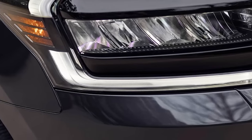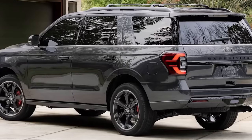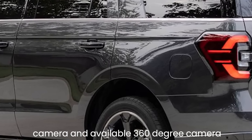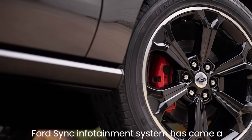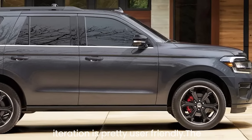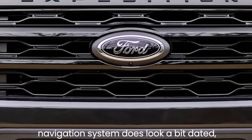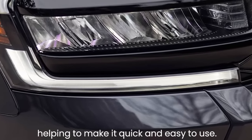Visibility out of the front is hampered by the massive windshield pillars. But even though the rear window looks to be a mile away, a clear backup camera and available 360-degree camera system take the edge off backing up. Ford's Sync infotainment system has come a long way over the years, and the newest iteration is pretty user-friendly. The navigation system does look a bit dated but offers pinch-to-zoom functionality, helping to make it quick and easy to use.